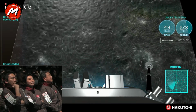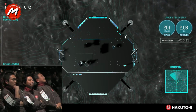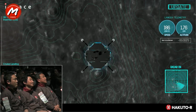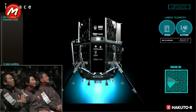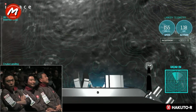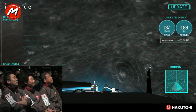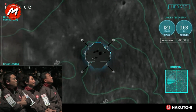Now only 200 kilometers per hour, under 3 kilometers above the surface. Only 1 minute to go. 190, 180 kilometers per hour, under 2 kilometers. The lunar lander keeps braking. Now in vertical orientation. Only 1 kilometer above the surface remaining. We're getting closer and closer. About 120 kilometers per hour, 700 meters.